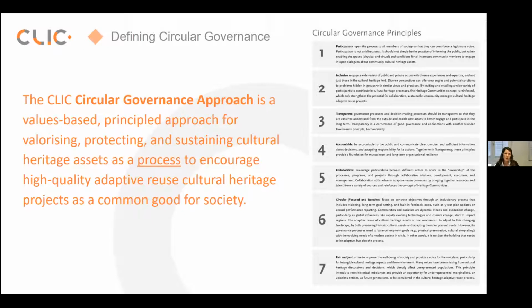And then capping it off, we included fairness and justice to help address things like intangible aspects of cultural heritage, to acknowledge the concept of the commons, and to give voices to the voiceless, like future generations. And the result is that we have an aspirational definition of circular governance, which is a values-based approach for valorizing, protecting, and sustaining cultural heritage assets as an ongoing process. This is iterative, it's an ongoing process to encourage high quality adaptive reuse projects as a common good for society.